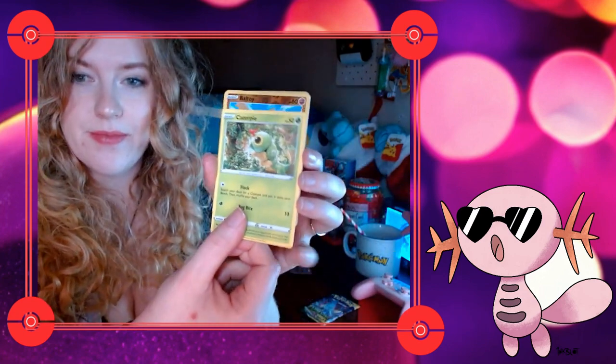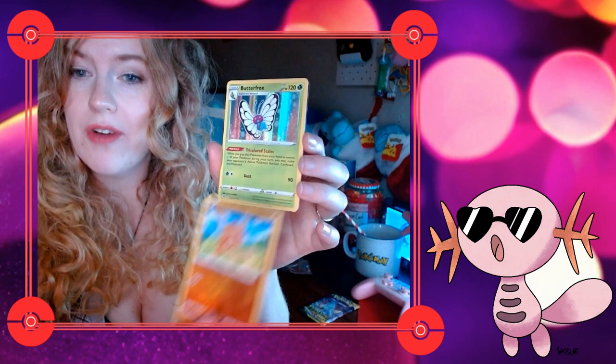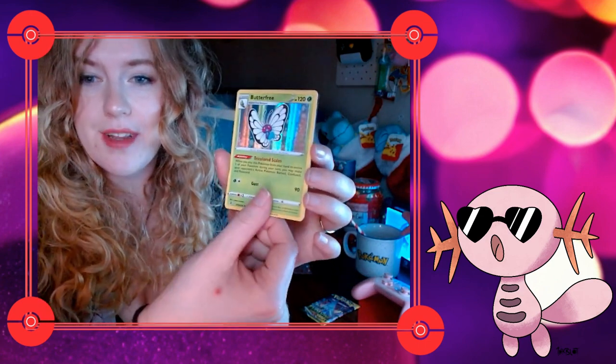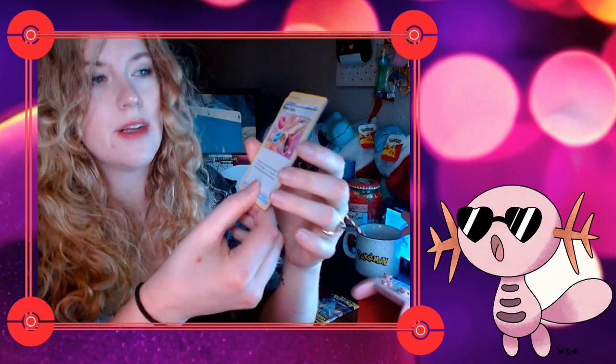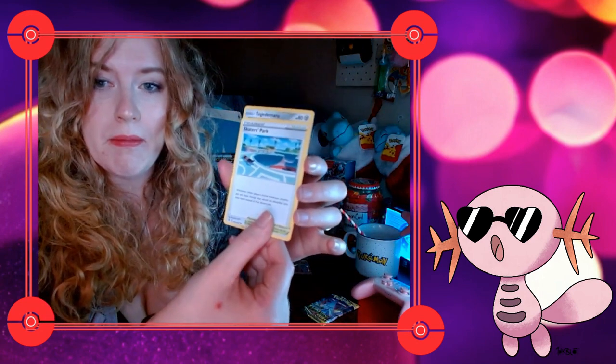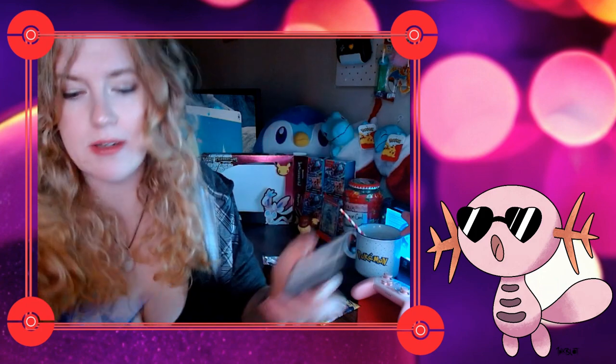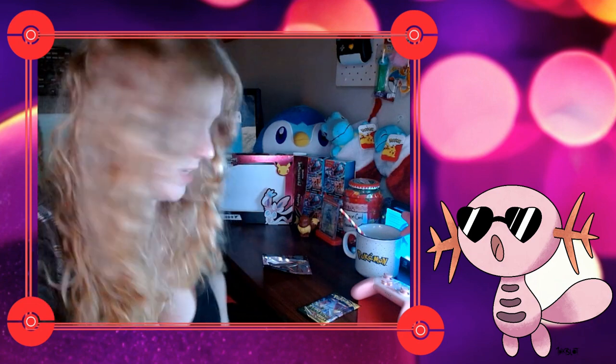Caterpie. We've got a holo ball toy. We've got a holo Butterfree. Oh, that's actually cute. I like that. And we've got energy. And we've got... I don't have energy. Kind of stuck together. Power tablets. Got it. All right. And we got a Skater's Park. A lot of trainer cards right now. We got this little cute guy. And that's it. Very, very cool. Nothing too exciting in that pack. I think all our excitement was in the Surfing Pikachu.